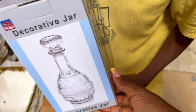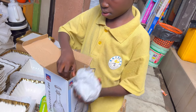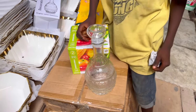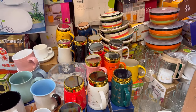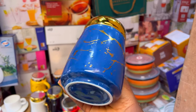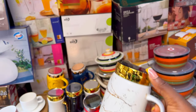And she also sells this glass jar for 2,000 naira. Yeah, open it, let us see. 2,000 naira, guys. So fine. Look at the glass jar. 2,000 naira at Adunni store. Very fine glass. How much are they, ma? Any one, 1,000. See, guys, they are very quality mugs. 1,800 naira for any color, any size that you want at Adunni store.